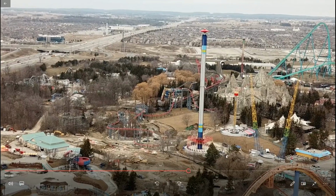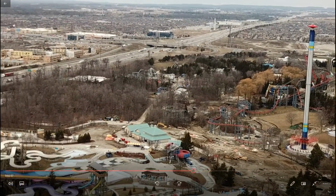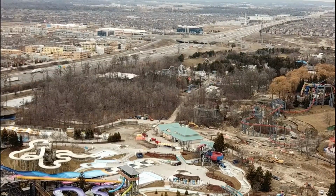Minebuster, same thing. It's out and back. So yeah, I don't think any coasters would be open, unfortunately. Maybe Thunder Run. Maybe Thunder Run. And that would be it. And that's a family coaster.